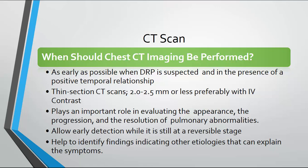CT scan is not only helpful in diagnosis, but it also helps us in two different arms when we are treating these patients. The first arm is diagnostic, when you are looking for other causes for this new onset interstitial lung disease and ruling out other abnormalities. The other arm is to follow the progression of the disease and the response to treatment. So the CT scan is your main helper here, and it is preferably done with IV contrast.